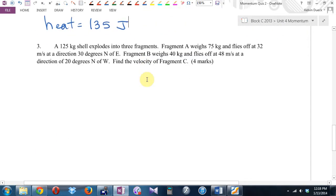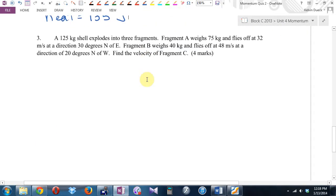Number 3. A 125 kilogram shell explodes, boom, into 3 fragments. Fragment A weighs that much, flies off that direction. Fragment B weighs that much, flies off that direction. Find fragment C. There's going to be an explosion on your test. Sorry. There's going to be a question where you solve an explosion on your test. I really should phrase that carefully.